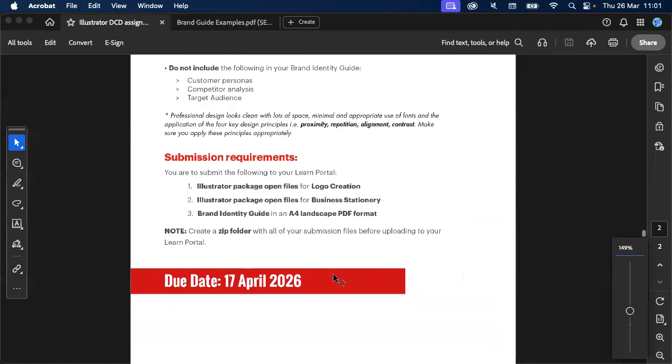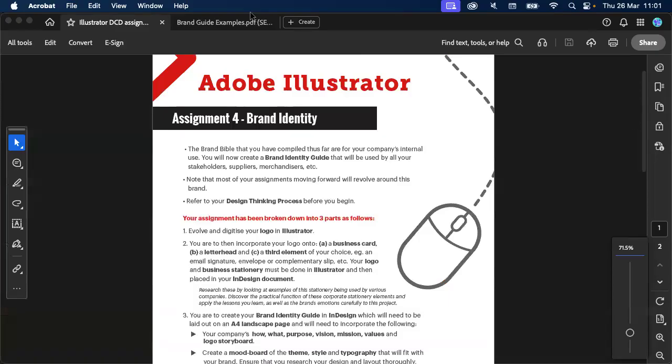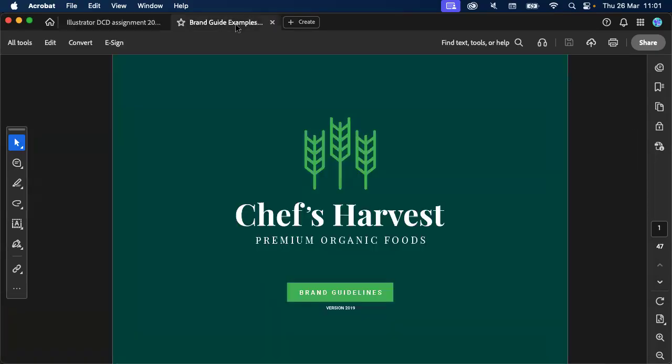Okay, now this is on your Learn portal. Examples of brand guides are also on your Learn portal. But to show you guys what past students have done, this is over the years, and it's not perfect. There are areas that definitely need some tweaking, but these are good starting points for you guys.